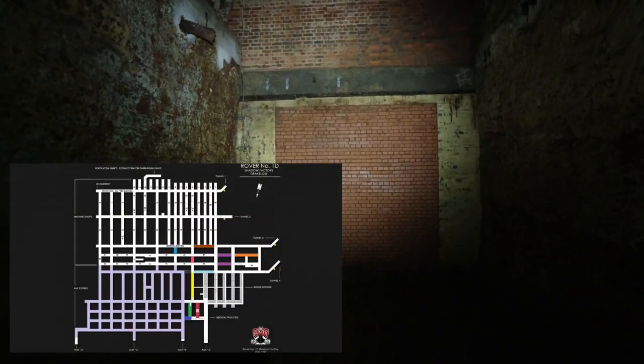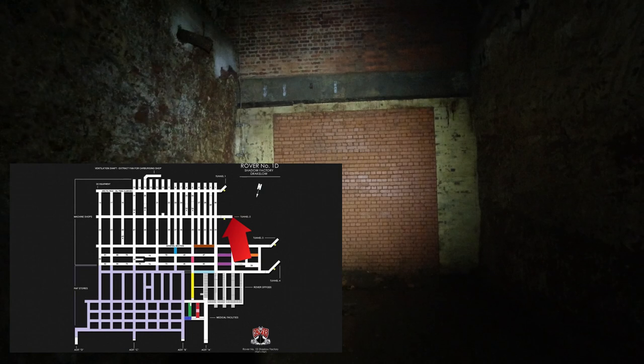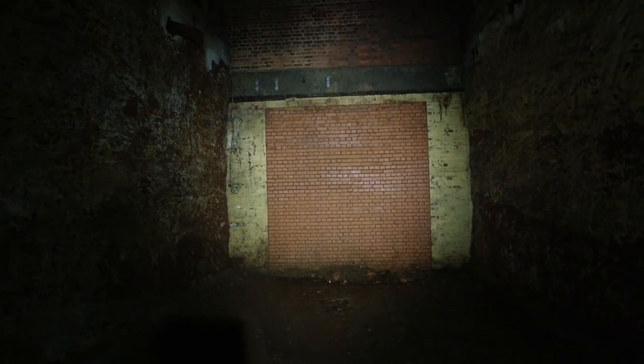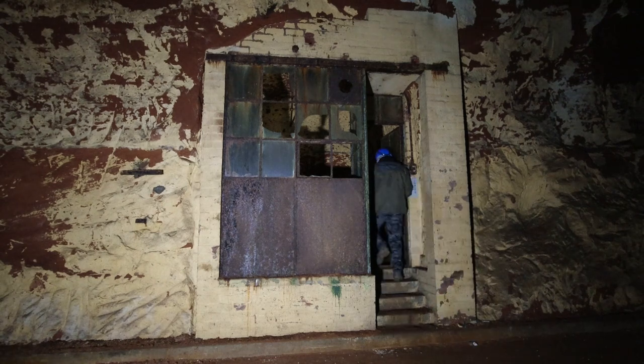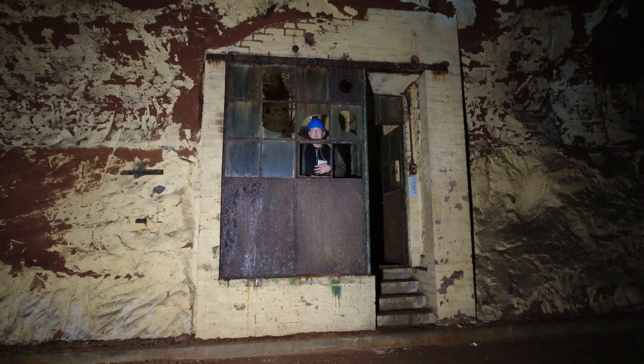This is the entrance to Tunnel 2. It's been sealed off. No doubt it would have been for bringing goods in, goods out. This looks like an office where goods in, goods out have been signed in and out, and then they've been distributed towards the left of you. To the front or whatever, they were taking to the manufacturers and plates.